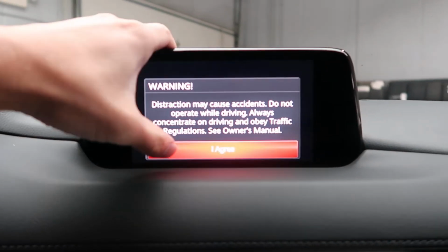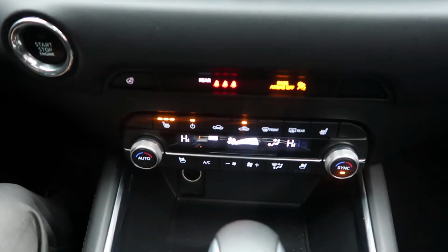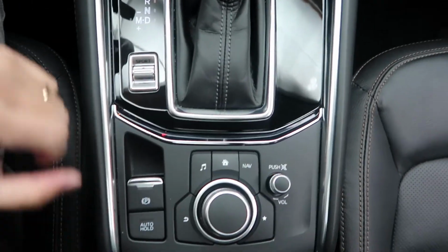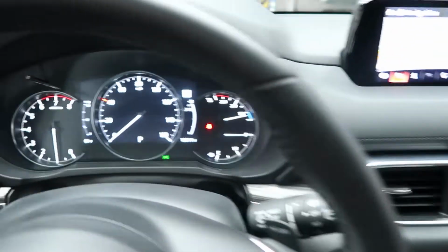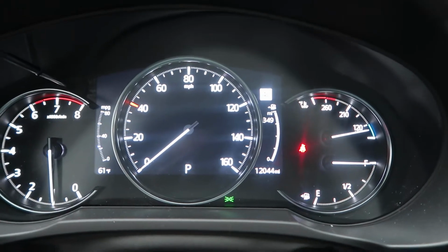navigation, touchscreen media display, dual climate controls, heated seats, different driving functions, hard keys for the media display, automatic transmission. This Mazda has 12,044 miles, Carfax and service records available online.